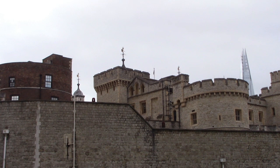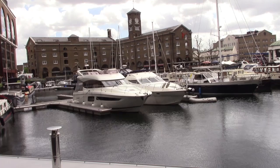Hello, today I'm starting my walk at the Tower of London. On my walk, I shall be following the Thames Path as closely as I can.